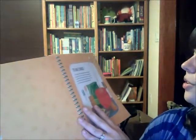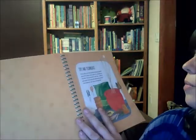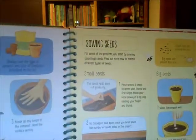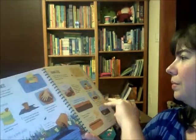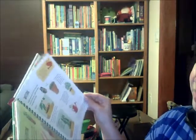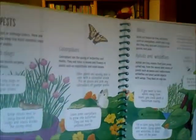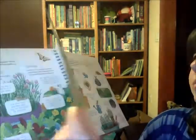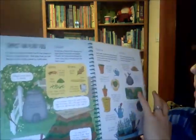tips and techniques. In this section you'll find essential techniques needed for many of the projects. So we're going to talk about filling containers, how to sow your seeds, because that's always important, planting and repotting when it gets too big for your pot, watering, and then at the end it's going to talk about some of those pesky pests that we're going to try to keep out of our garden. If you're making a compost and other plant food, and then we end up at our glossary.